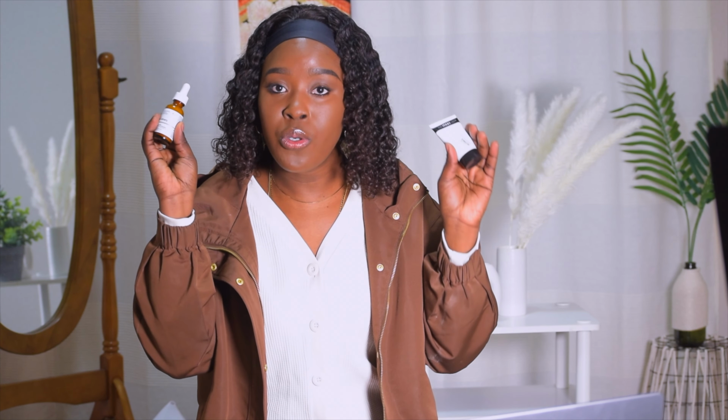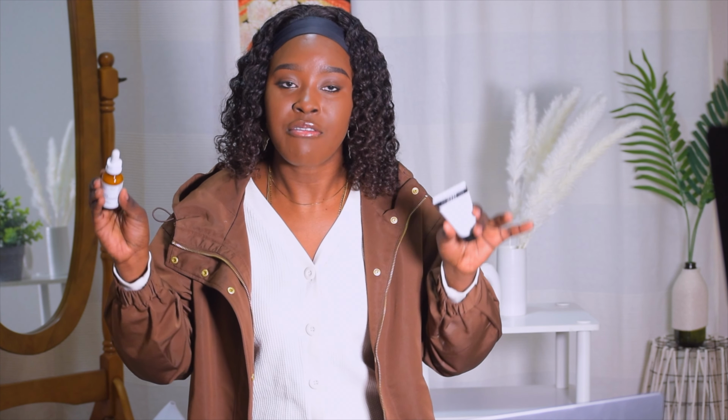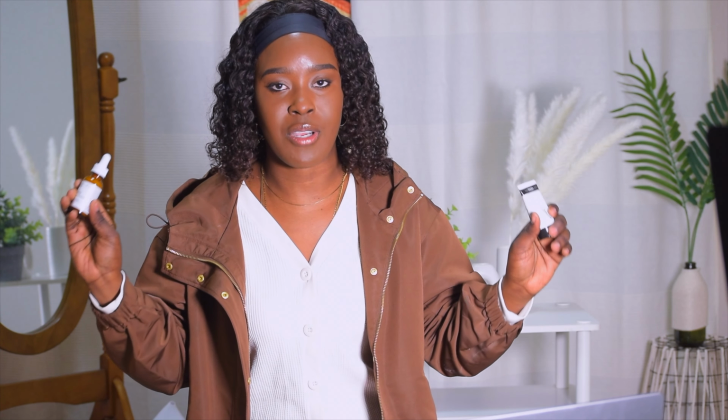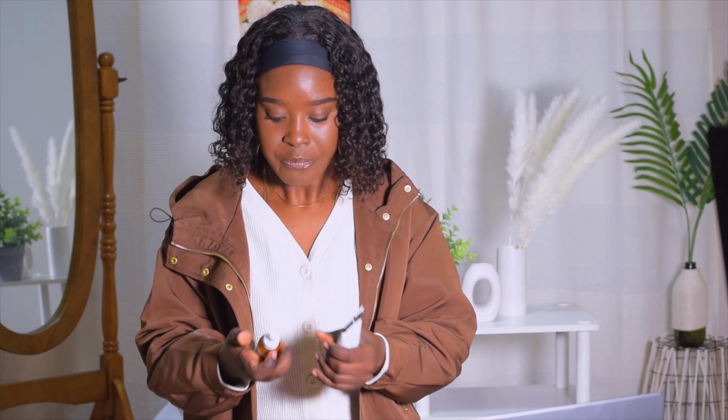Alright, I'm going to share with you two retinoids that you can get into, but what I'm basically going to do is compare and contrast them. So this is more like a review, where I'm sharing my experiences with you, and I'm also comparing both of these ingredients because I realize that they have major similarities based on how they feel on my skin.